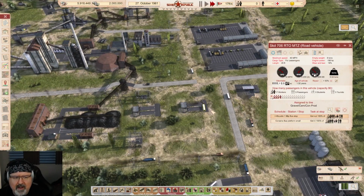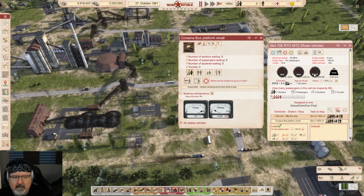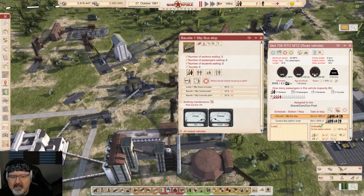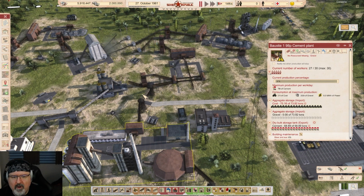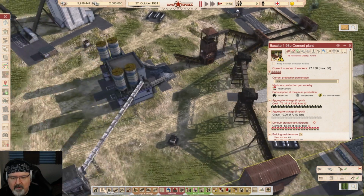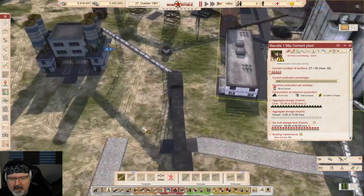Some workers are coming here and they're going to the Corsana bus platform. Where? The Bucksite stop. What's the Bucksite stop? Oh, you're doing that. Okay. You've got enough. You've got almost maxed. If I make a connection here, I'll bet you I can get people over there. One minute. Let me see if I can make a footpath.